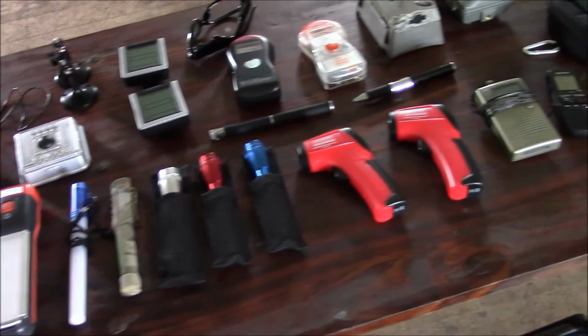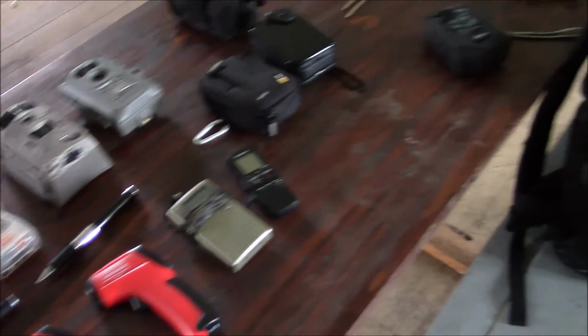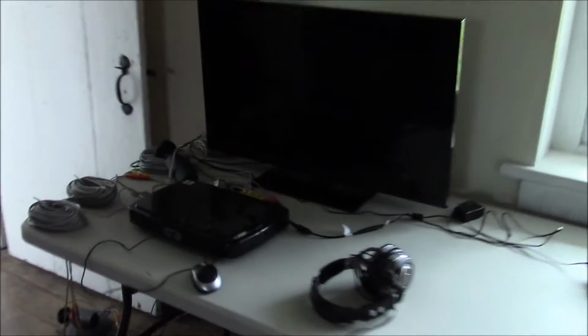All right, so we got all our equipment laid out here and inventoried. And right now we're working on setting up the DVR system and the cameras.